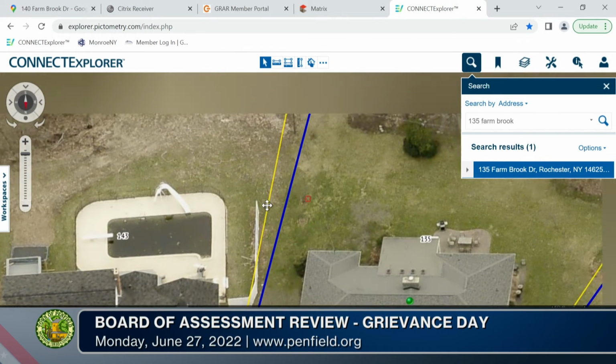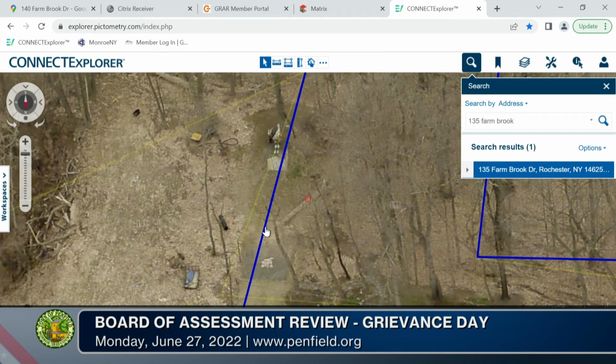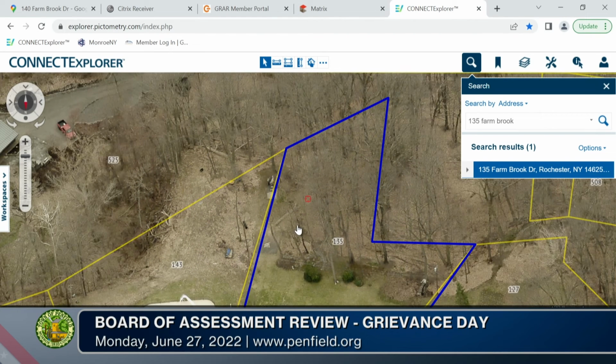In addition to our next door neighbor, we have an easement of 10 feet on our property, which the town has an easement with us. And because of the steep topography, we can really only use about half of our 0.98 acre property. But I wanted to ask you if you need any clarification on any of the points that I brought up.